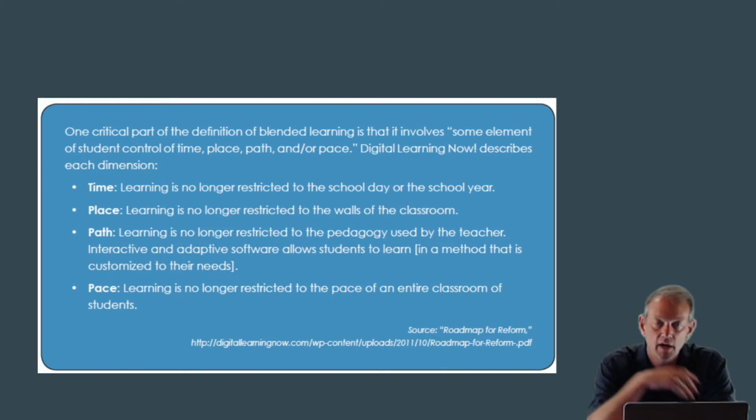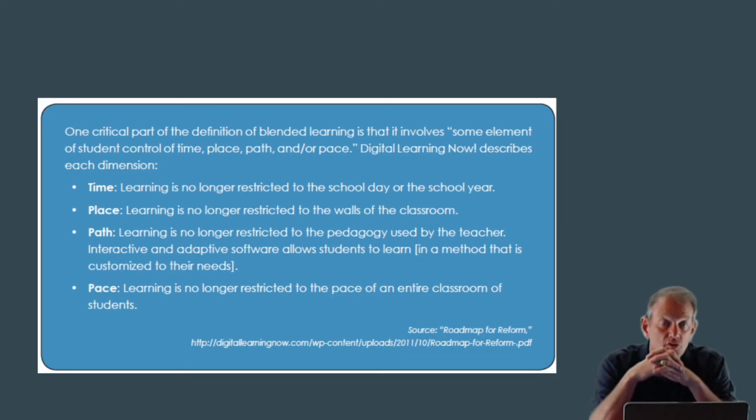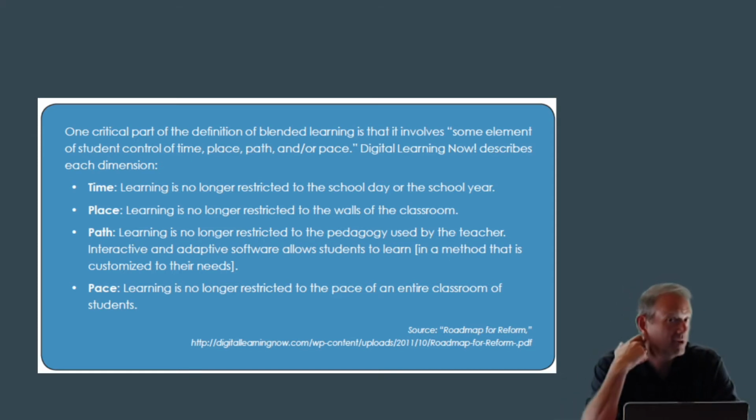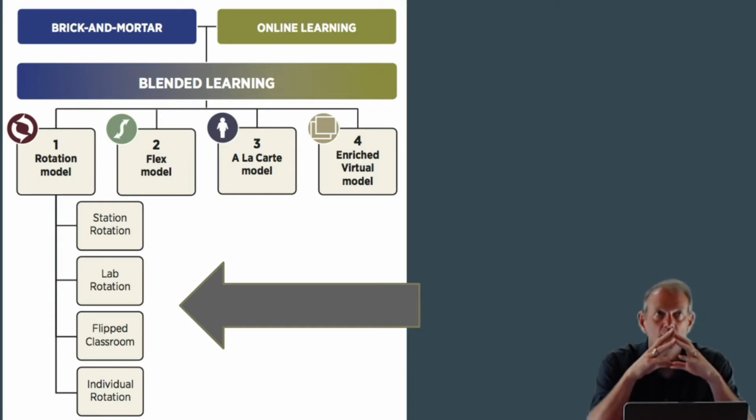Place, obviously, is not restricted to our specific classroom. Path, that's one that many students struggle with and many teachers struggle with, making it so that students have choices, which is one of those things that we talk about with Moodle Flow. We can make it so students have all kinds of choice without us having to reinvent the wheel, so to speak. So we can make path something that students can choose as well. And obviously pace, especially with asynchronous learning, students have a lot of control over the pace at which they're doing that material.